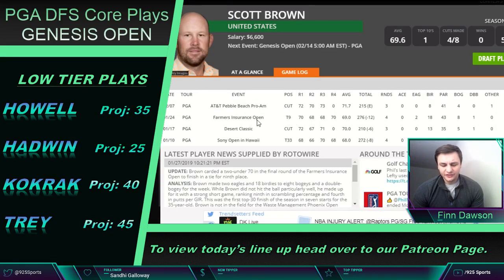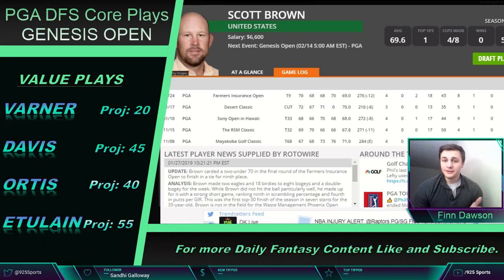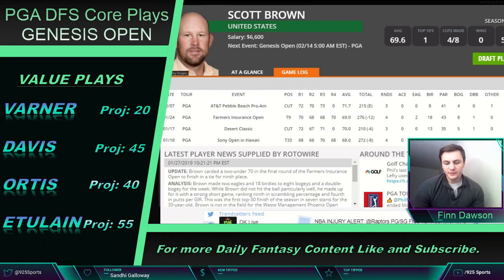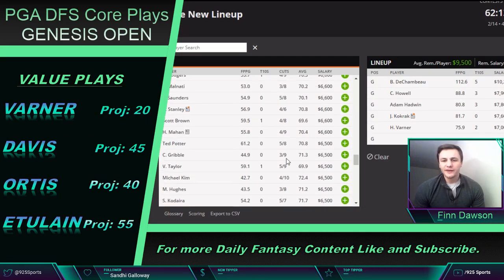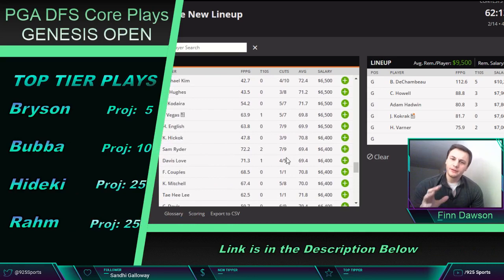Scott Brown's a play that should be a good course fit. As you see with his course history, he had a miscut, a T2, T39, and then also a miscut. So he is a good course fit. It's just whether or not his game's going to come around. This is a course that does fit him, only a GPP option for me.